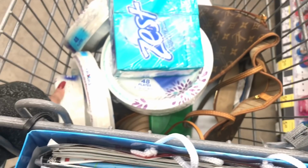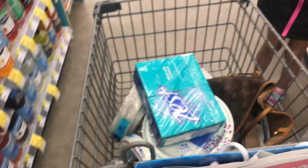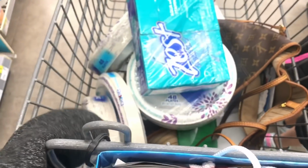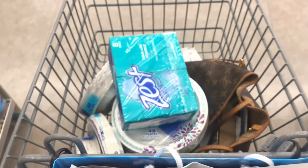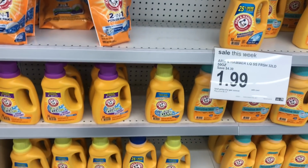And then I'll have some more plates right here. I'll need to get something else so that my total... Nope, I can use 3,000 points. So yeah, 2 separate transactions. Sorry, there's not much in here to get. Some Arm & Hammer, they are $1.99.